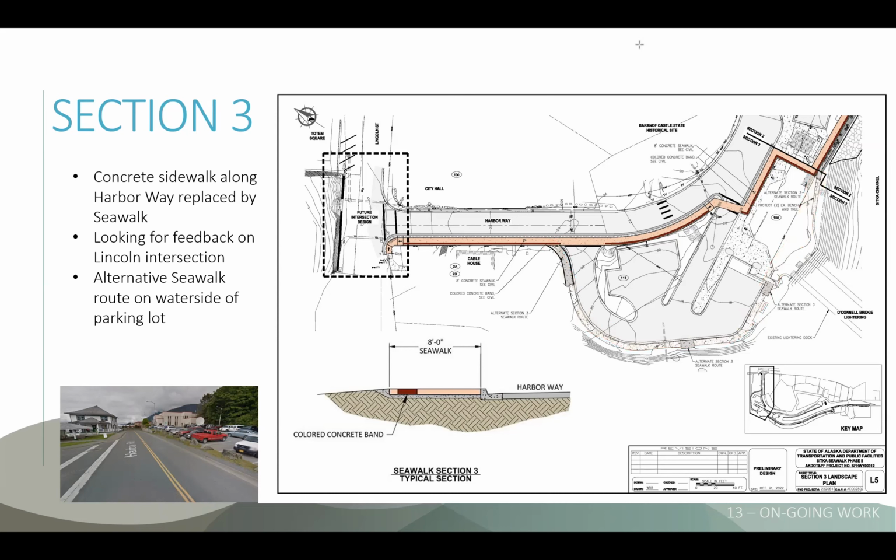So we're looking for some feedback. These two areas are a little bit in flux in terms of what you're doing with the cruise ship traffic and the Lincoln Street area. And so we've got some time, we've got some room to take some feedback on those and potentially address any changes in the design in the future as well. So this is future phases. That's section three.